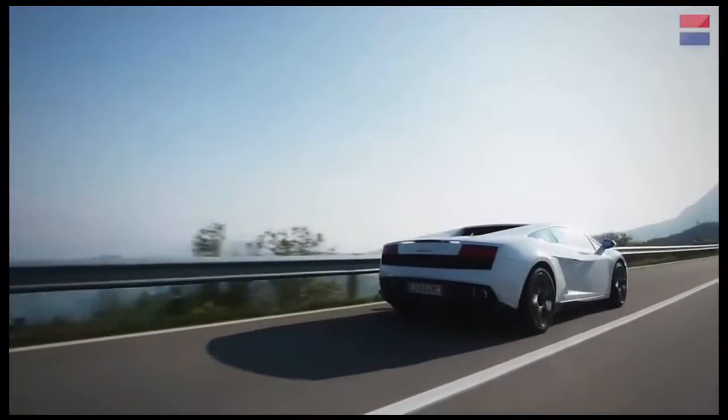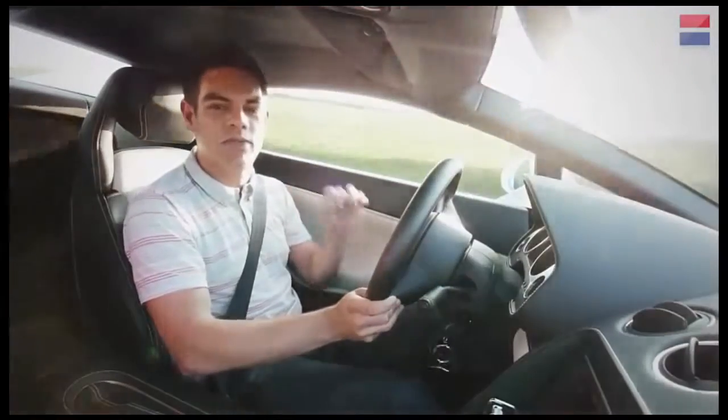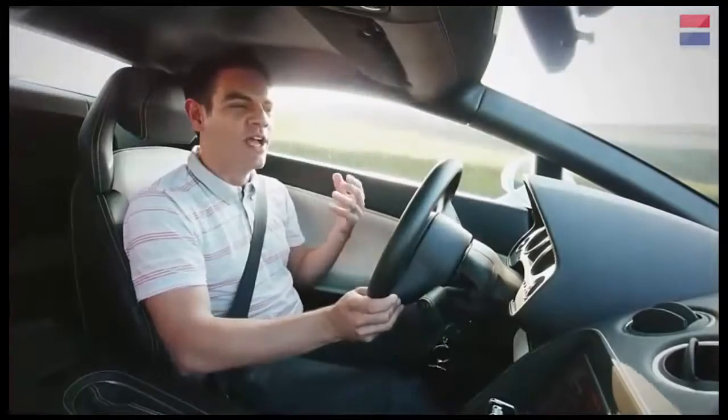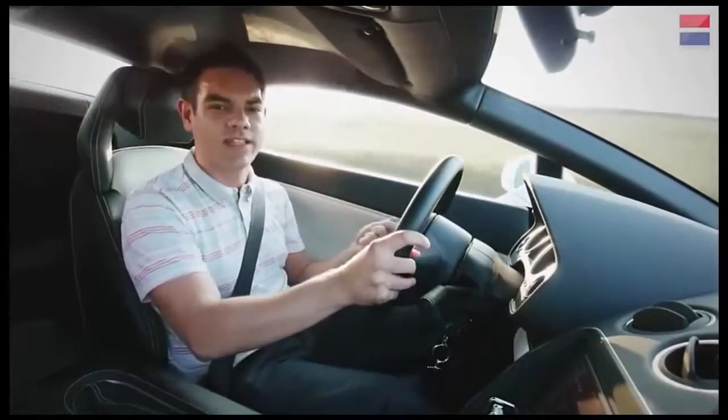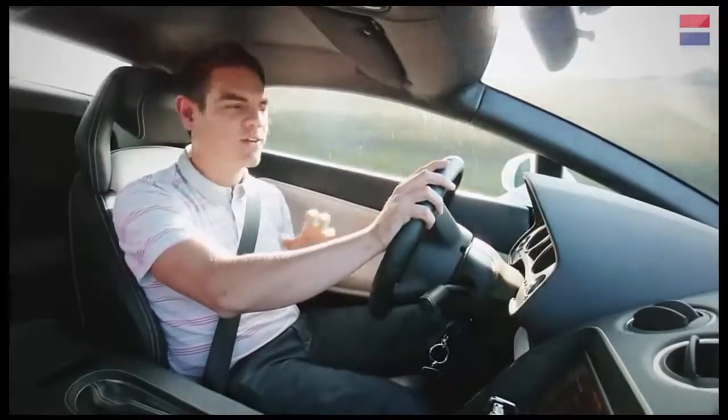Paddle gearboxes are brilliant, for example the one fitted to the Nissan GTR, and they are undisputably quicker across the ground. But cars like this are so fast these days that losing a tenth here or there doesn't feel like a huge sacrifice at all.